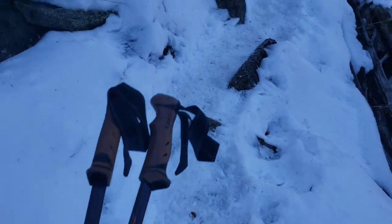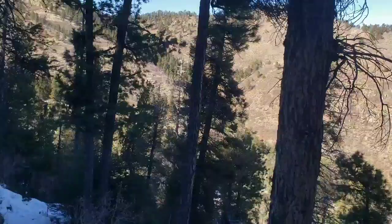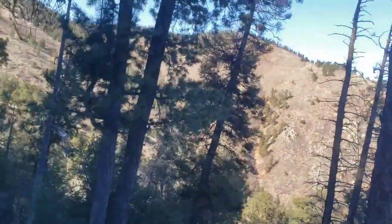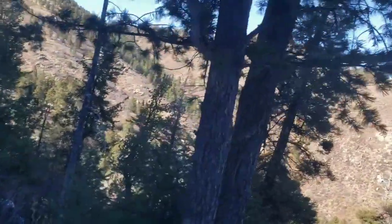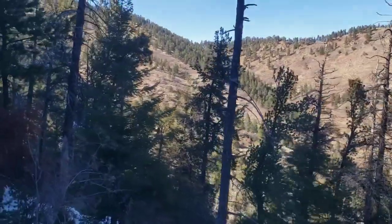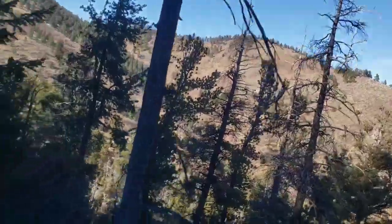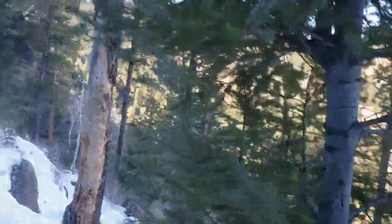All right, well, I'm definitely seeing some tracks through here that are either a bobcat or a small mountain lion. Some of these are dog tracks, but definitely not all of them. Some of these are definitely from a cat. So I'd have to say either a bobcat or a small mountain lion's been around here recently, because whatever it is, it's not huge, but pretty cool nonetheless.